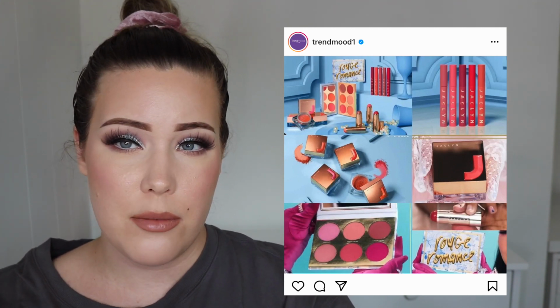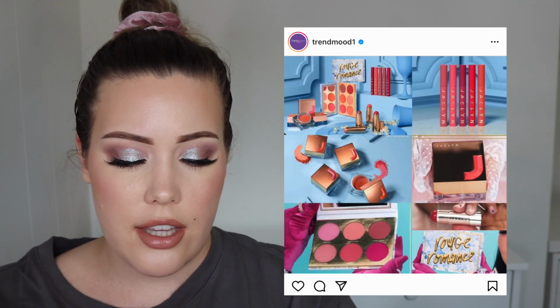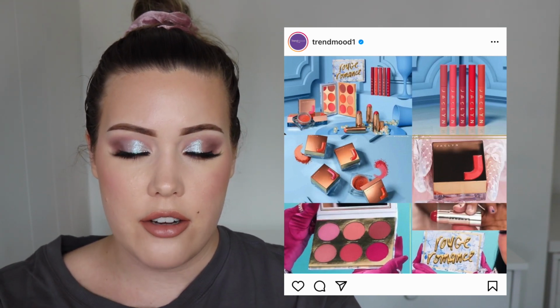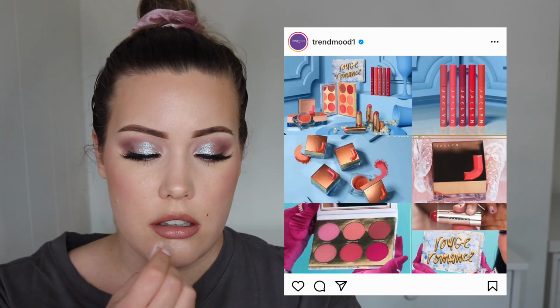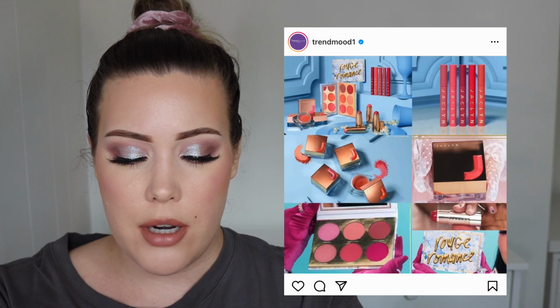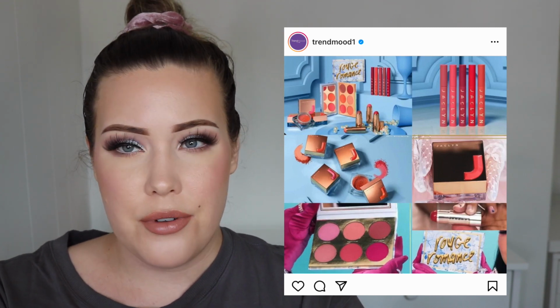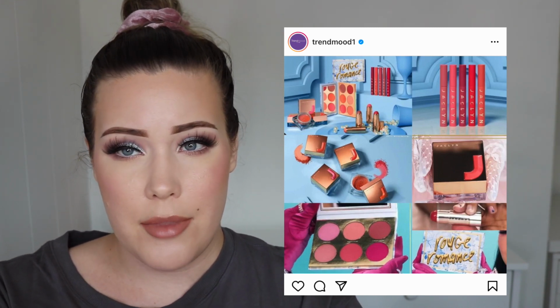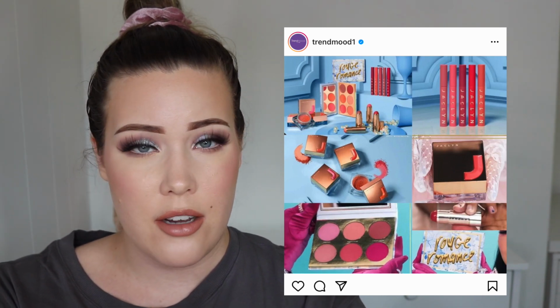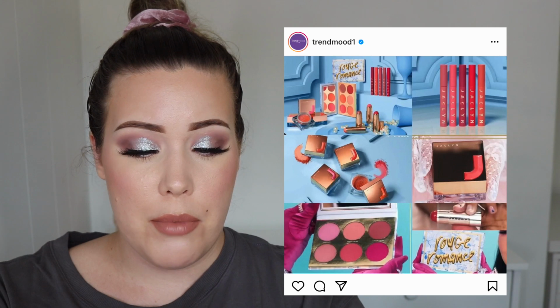Maybe it's because I don't get super excited about blushes, but the only thing that I would even consider purchasing is either the blush sticks or the little lip tints, like little lip markers, I want to say, but I'm not 100% sure. But I just don't trust the brand, so that's not something that I would purchase. I know a lot of people don't either. I know my opinion is not an unpopular one. So yeah, I won't be purchasing these.